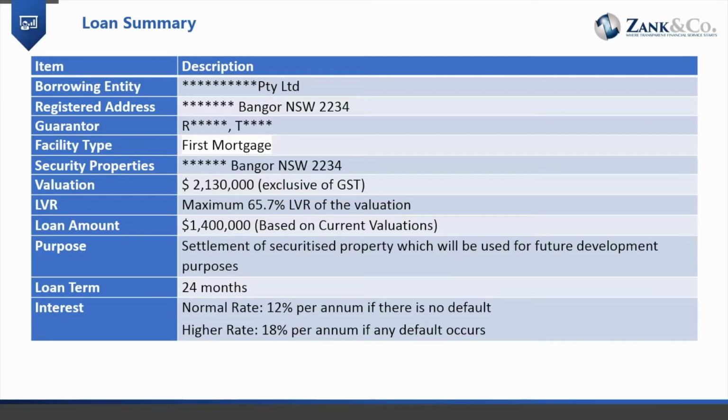Funds from the loan facility will be used for settlement of the securitized property. The proposed plan for the property will be to utilize it for future development for the construction of townhouses. Usually, our loans are between 6 to 12 months, with the opportunity to roll over. The maximum term we have is 24 months, which this loan has taken. Our interest rate for this loan is 12%, with a default rate of 18%.